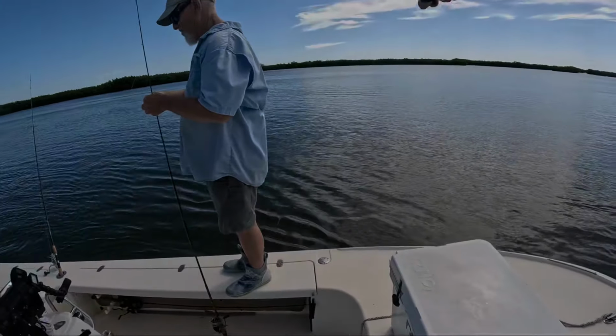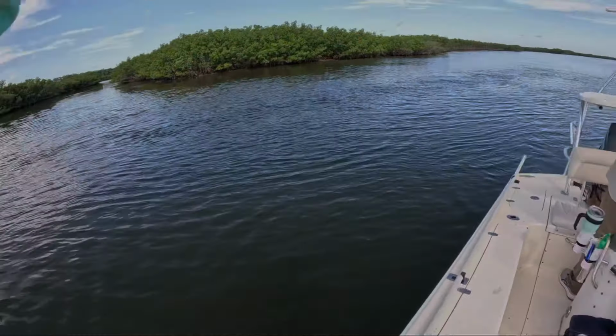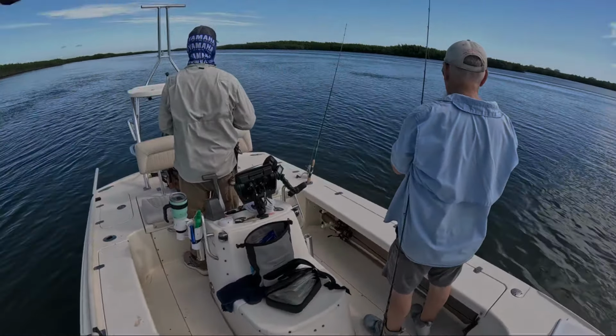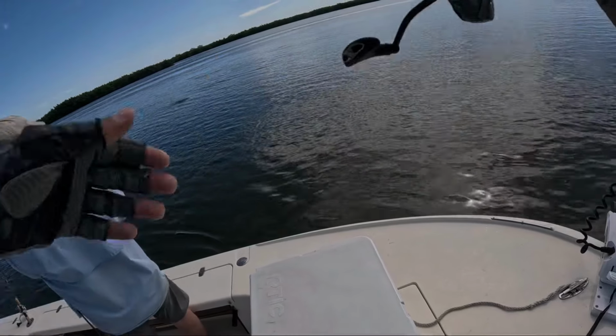One just rolled right there. Yeah, scare the tarpon this way. Come on. Right by the boat, it's gonna pop up. Watch. I'm gonna go ahead and get this guy ready. Right there.